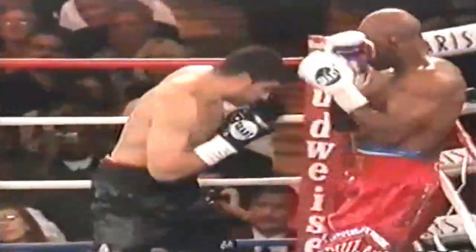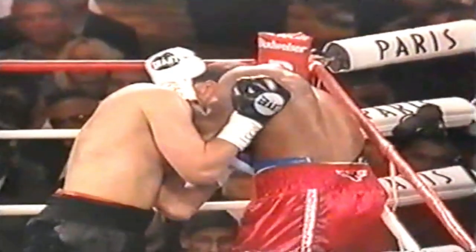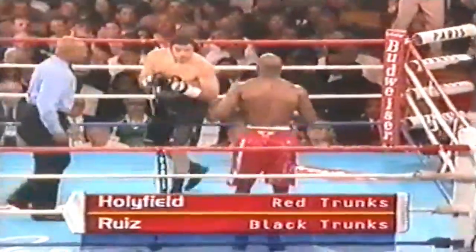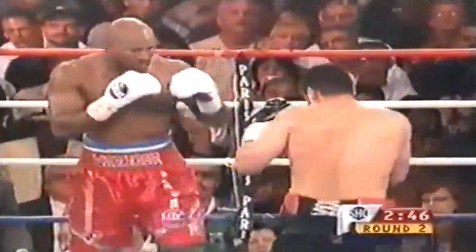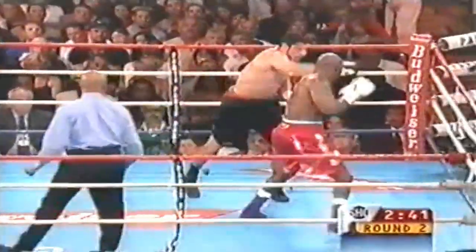He's constantly working in, pushing Holyfield back. Holyfield's power is significantly lessened when he's moving backward. He can't jump in with that 221 pounds. Round one, reminiscent of the Holyfield Vaughn Bean fight. Round two begins. And Ruiz again comes out in aggressive fashion. Part of Ruiz's strategy in round one was to back Holyfield up into the ropes with that effective jab, or by force if he had to. And Ruiz got the job done.